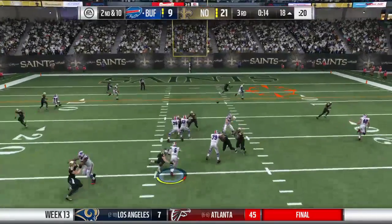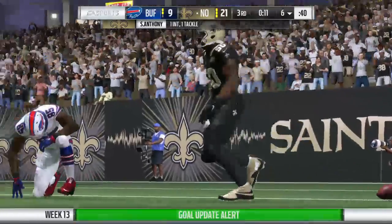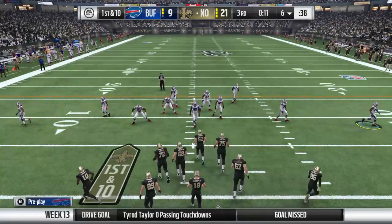2nd and 10 now. It's Taylor. Now that'll be tipped and intercepted. The linebacker, Stephon Anthony with a pick. And a big turnover there as his guys will get the football back. And tough starting field position here.